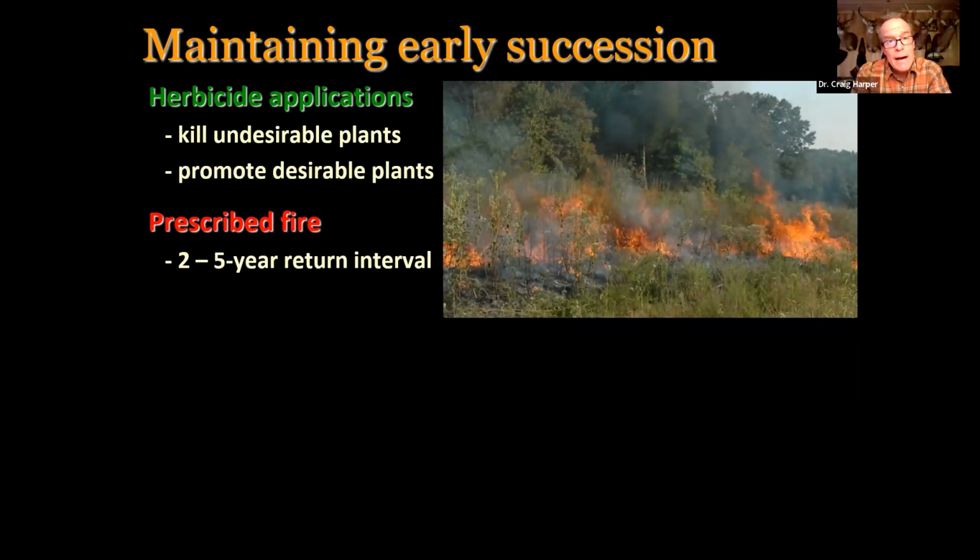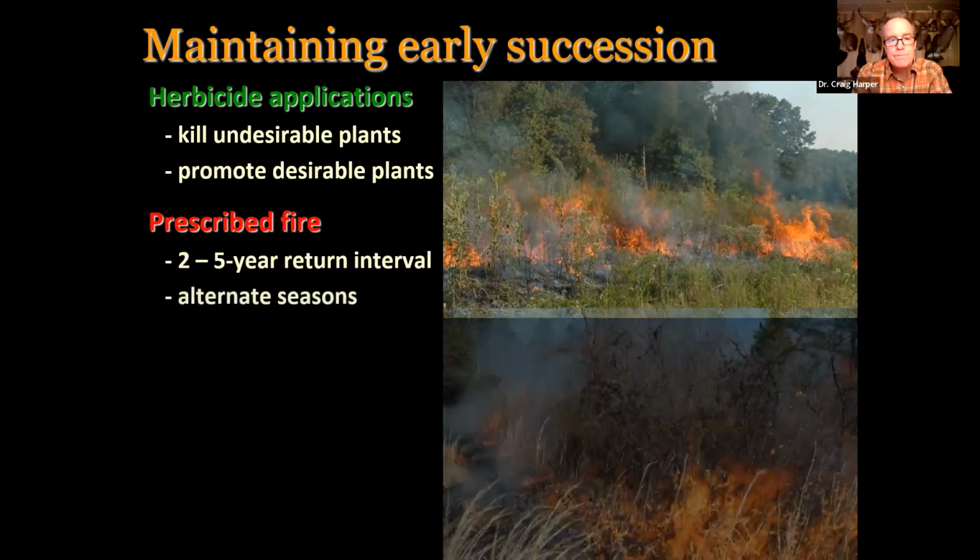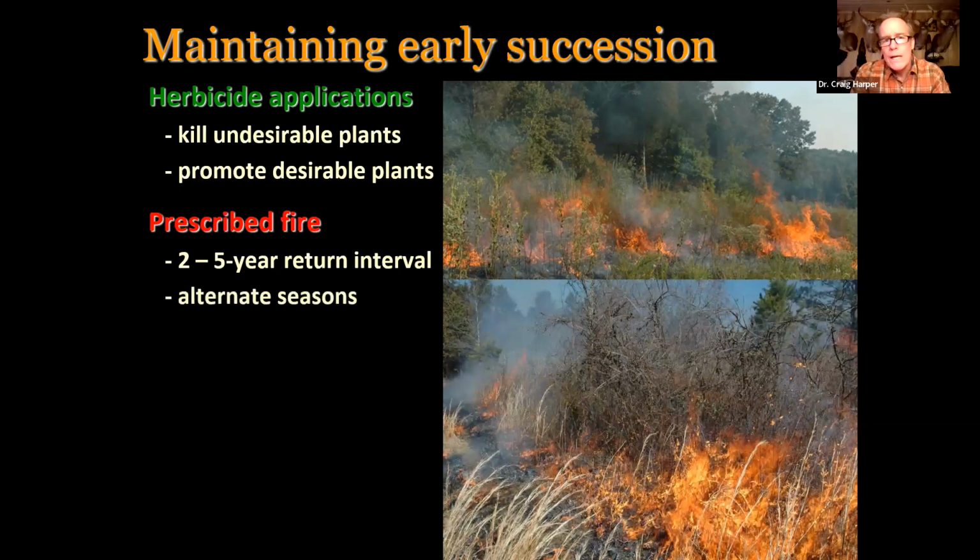Then we're using fire, and depending on what I'm trying to get out of the field, if I'm trying to manage it primarily for forage, then I might burn every 1 or 2 years. If I want to manage it more for cover, then I might not burn it but every 3 to 5 years, depending on the site and the plant response. I'm always alternating my seasons of burning. I'm never burning only during the dormant season.